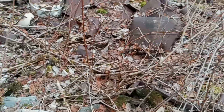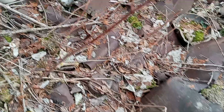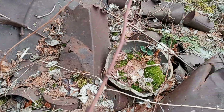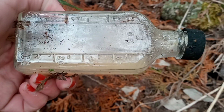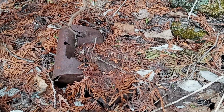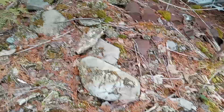And then this looks to be the door, or a door. We got some ceramic and enamel pots. Got a ceramic one over there that's broken. Got some medicine bottles. I love medicine bottles, and I'd collect them all if I had a place. This one's really neat. It says pour, and then it has the amount on it. That's neat. Let's see. Illinois. I don't know what that says. But yeah, I've found some pretty cool stuff out here.